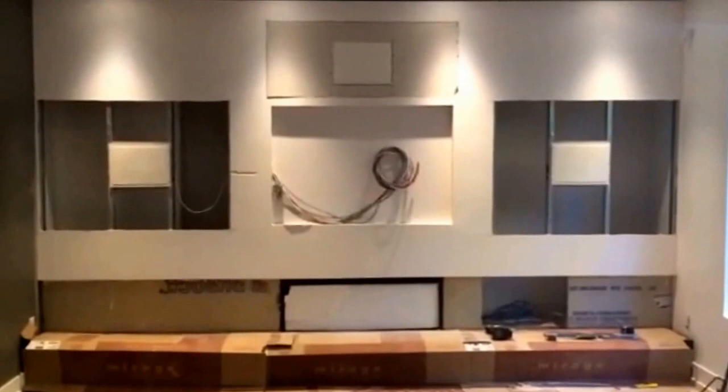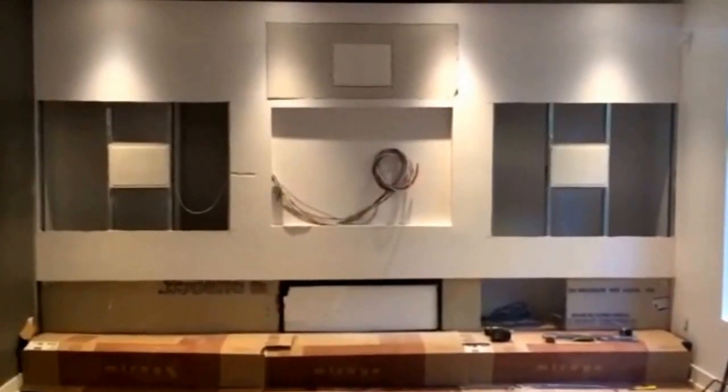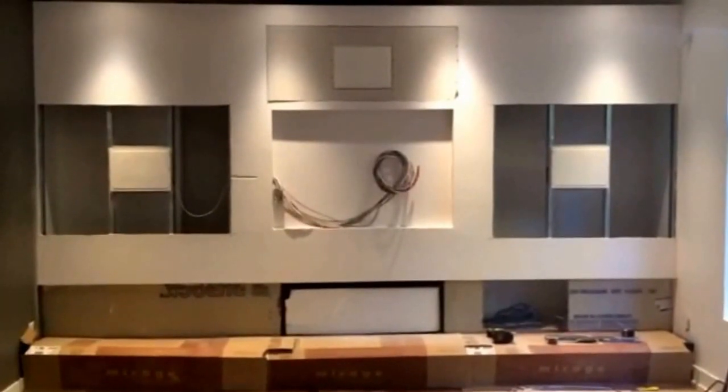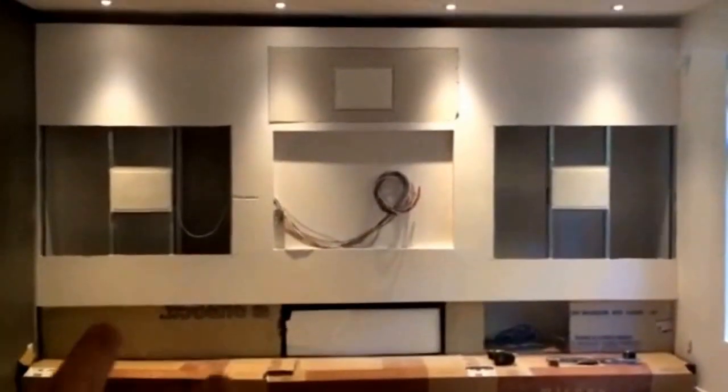And you're going to stand there or sit there and look at this wall more than most walls in the house. So again, it's a really cool way to do a subtle or dramatic accent in a house.